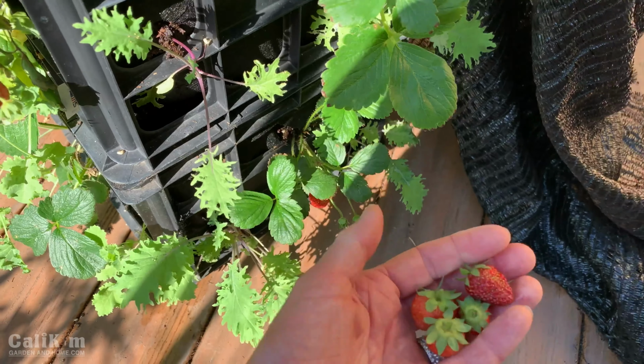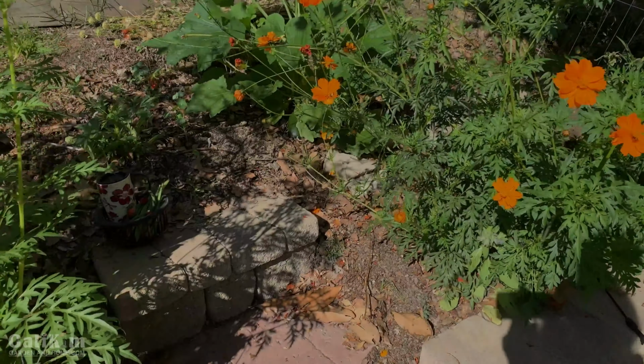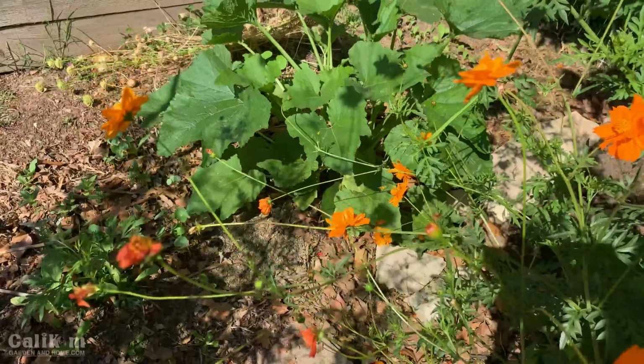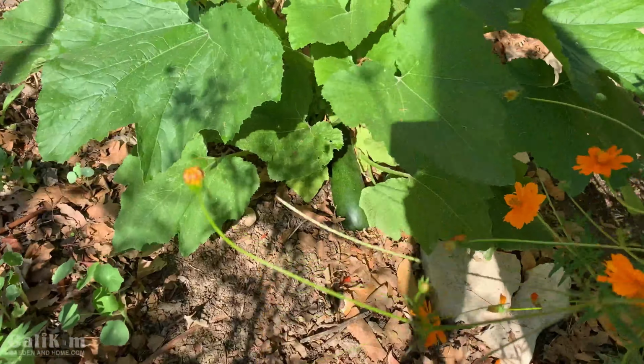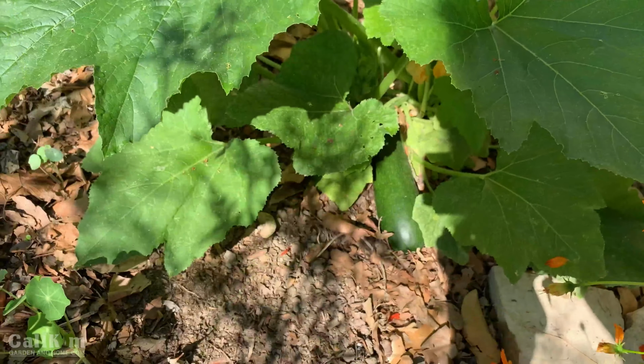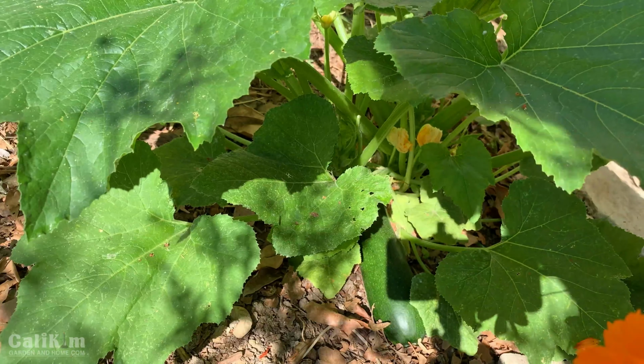And already harvesting. So these will go in my morning smoothie. Now we all know how quickly zucchini grows. This plant grew by leaps and bounds while we were gone. And there's a zucchini hiding underneath there that I have been dying to harvest. So let's get in there and check it out. Hopefully it's not a baseball bat size.